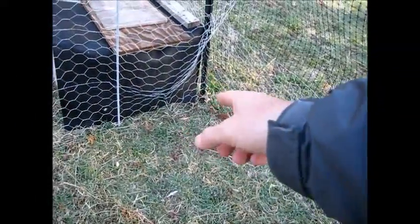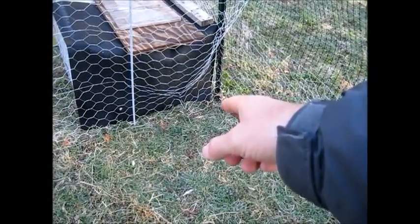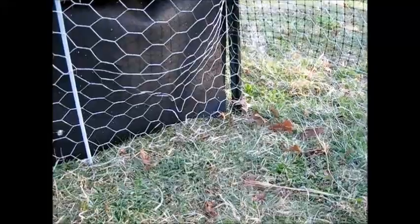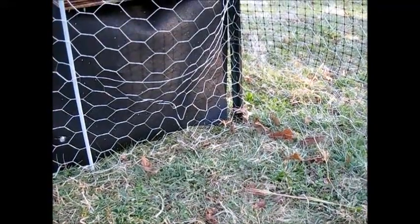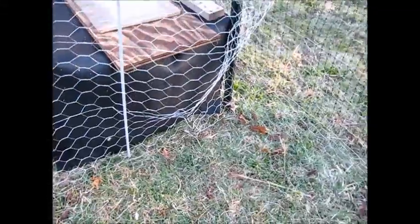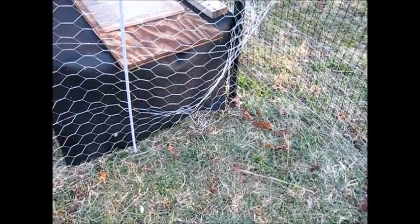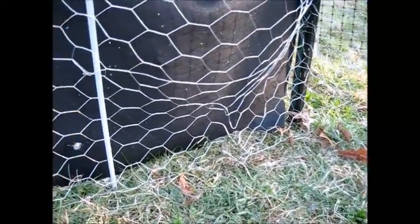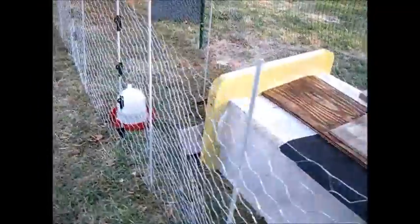Looks like something was here last night attacking the fence. It's all bent up. You see that? Something attacked. So there was definitely an animal out here last night. That's unsettling. Didn't even take one night. Something tried to get to my babies. Didn't try very hard, but something was there.